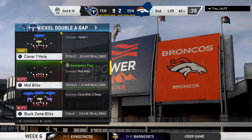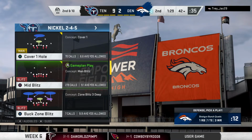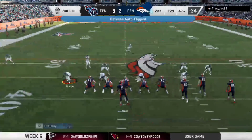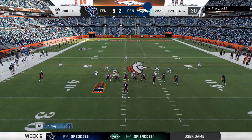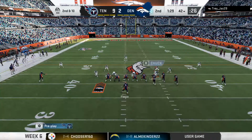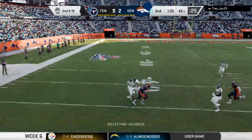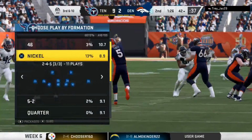Incomplete. Brings up 2nd and 10. Ball on the 42 as they come up 2nd and 10. Flacco looking for his first toss. His throw incomplete. Good coverage that time by Malcolm Butler.